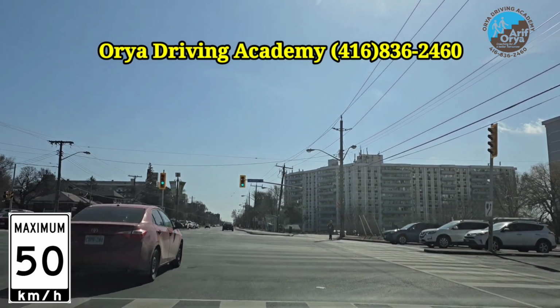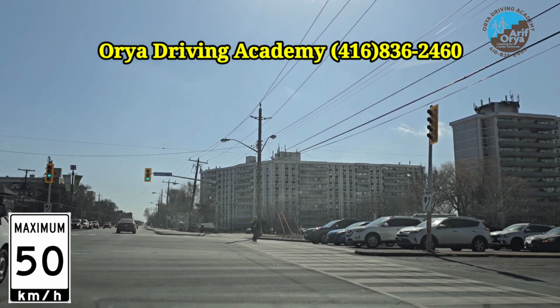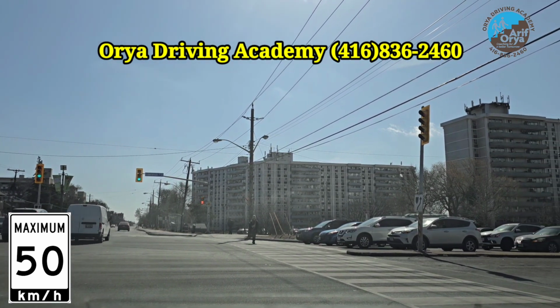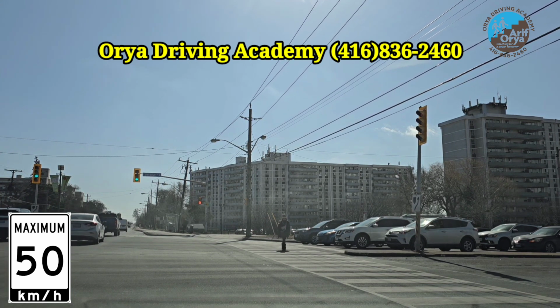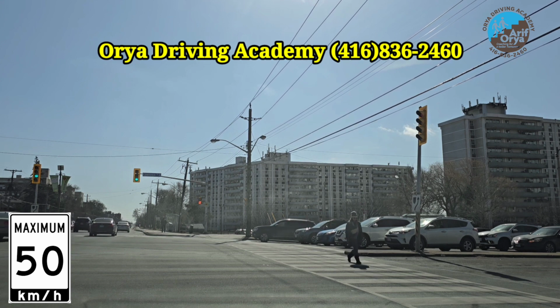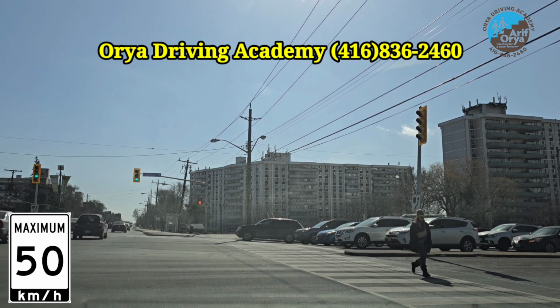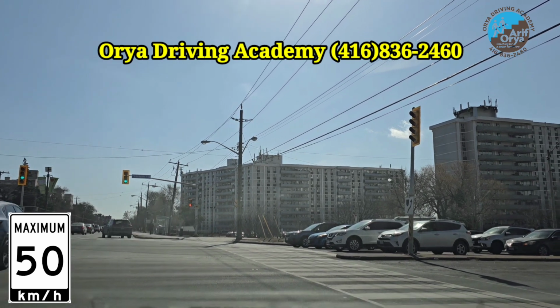So it's a green light. I do have a pedestrian walking, so if you see a pedestrian facing you, even if they are at the beginning of the area, please do not move. Wait for the pedestrian to reach the end. This is a great example. I could go, but on the road test, you will fail the test because there was a pedestrian.